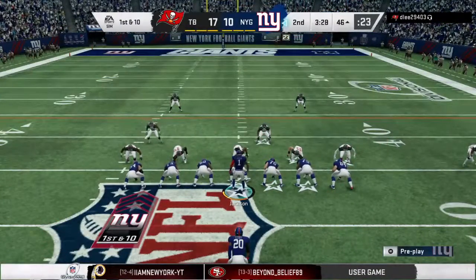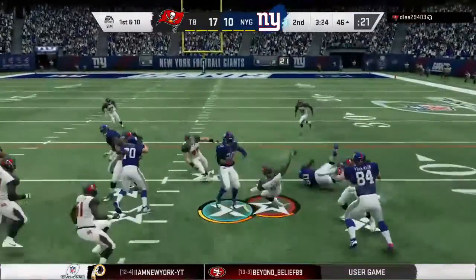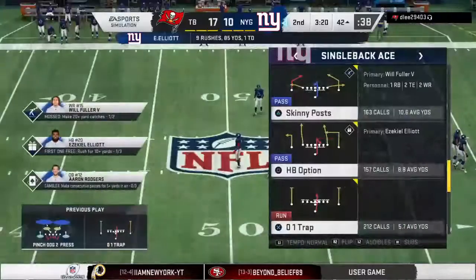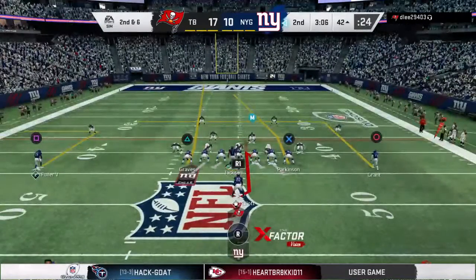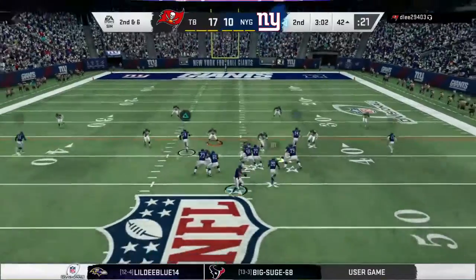So from Buccaneer territory now, it's first and 10 at the 46. Here's Elliott. They give him 4 yards there. It'll be second and 6. I call that play a success. A nice inside run sets up a very manageable second down. A very solid gain on that play.